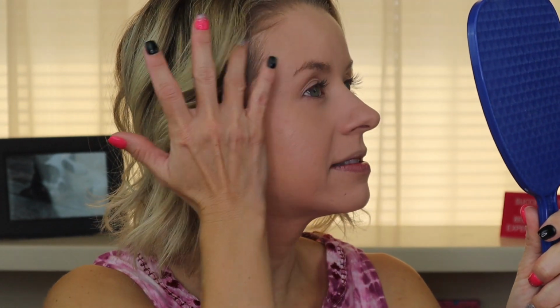Powdering it down did take the glowiness, the dewiness down a few notches, which for me and my normal to oily skin is fine. That's okay because it's going to come through a little bit later, so don't worry about that. But the skin still has a little bit of a glow to it. It doesn't look completely matte, which is great. It's not settling into any fine lines.